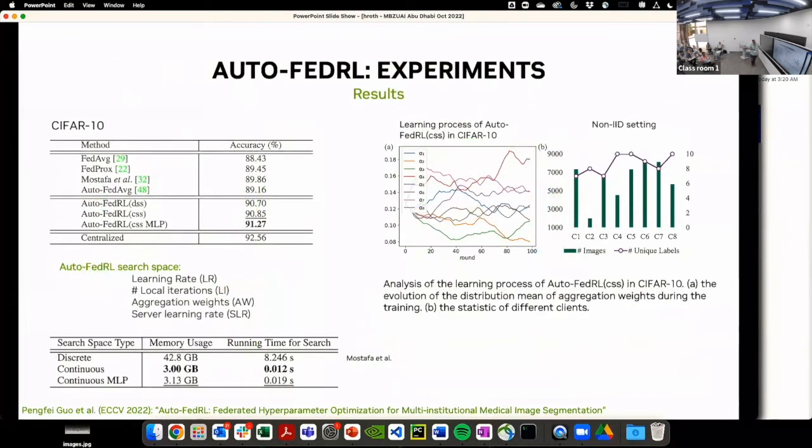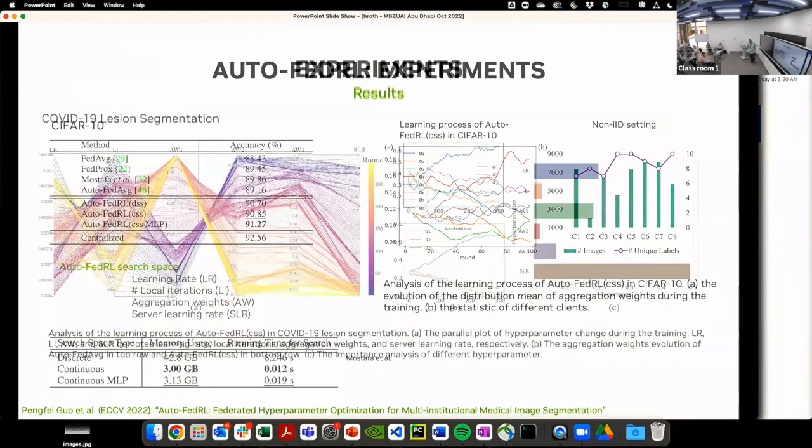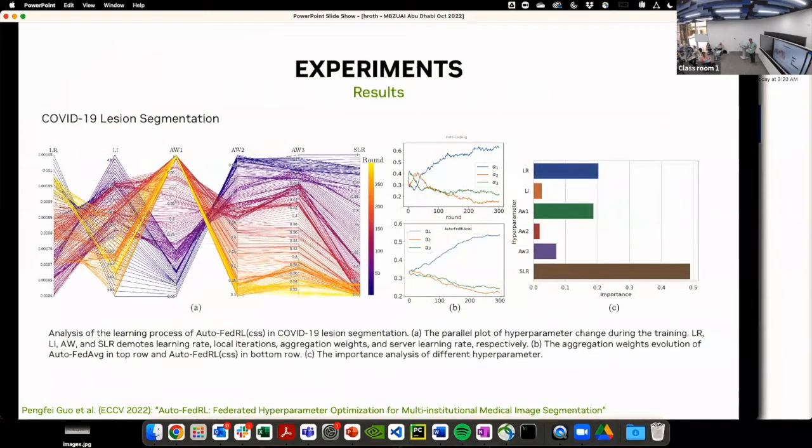Again, here with CIFAR-10, we simulate 8 clients, heterogeneous settings, so different amounts of data, different labels. You can see that the weights kind of converge to some stable setting in the end of training. So that way we achieve a better performance. And then you can do these kind of analysis to look at the importance of different hyperparameters for your setup. It's kind of neat. We also apply this to some real-world data sets, but I'm going to skip that.